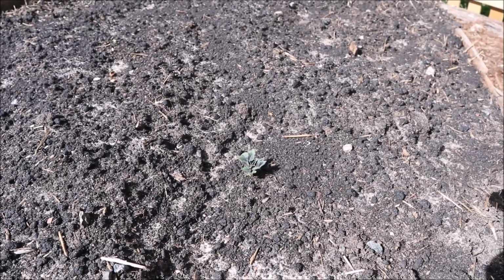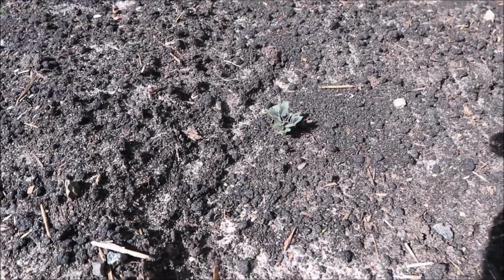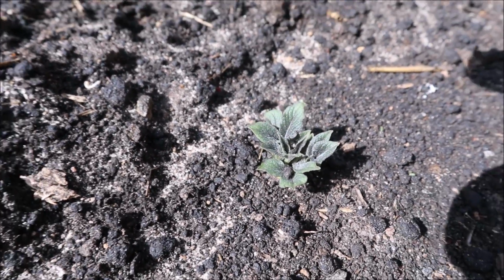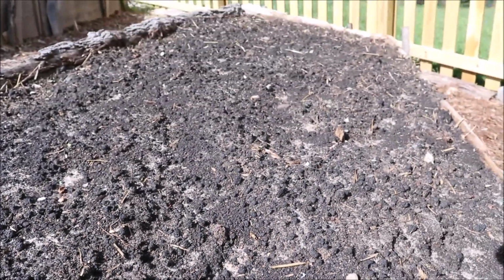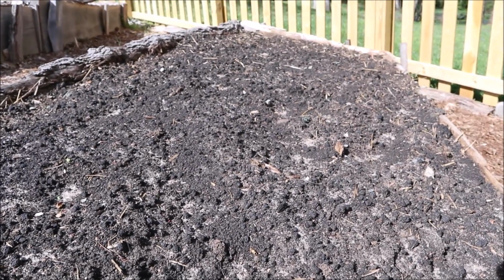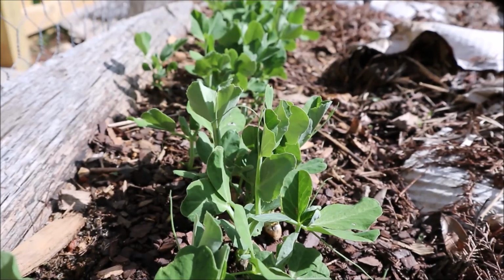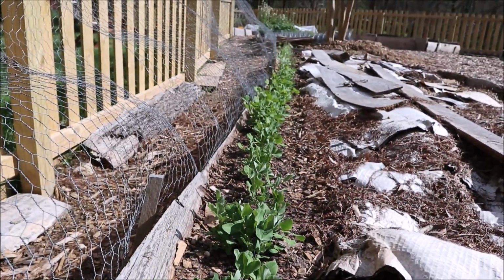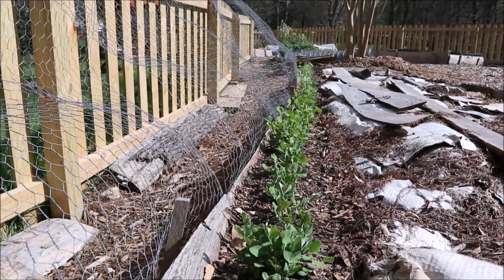Planted these potatoes literally 3 or 4 days ago, and they are just ready to explode. These will be big bushes in no time. Blue potatoes. Peas are going, they're ready to start reaching over and grabbing this chicken wire to climb up the fence.